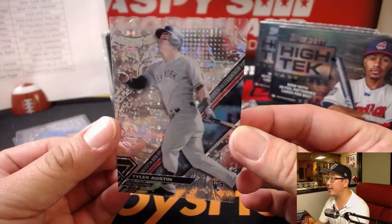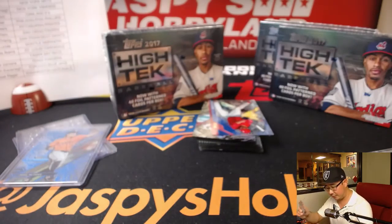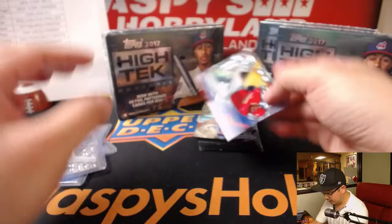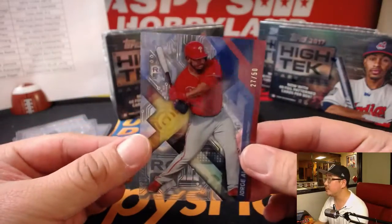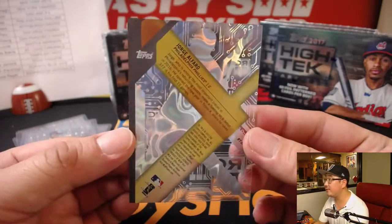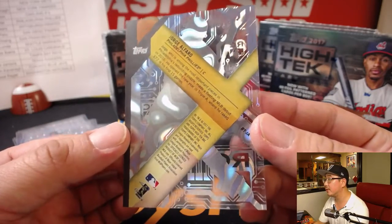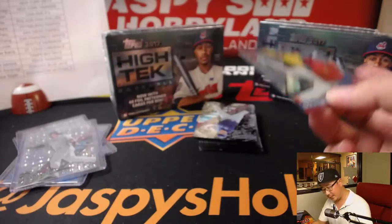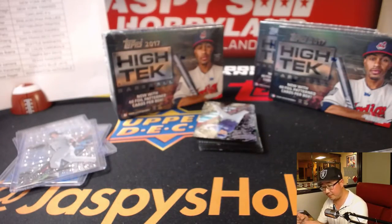What's this right here? We got Tyler Austin for the Yankees and Joe Kavanaugh, 14 out of 250. And we've got, nice, 27 out of 50, Jorge Alfaro. I don't think I've seen one of these yet. Nice insert for the Phillies. That'll be Deion Tyler.